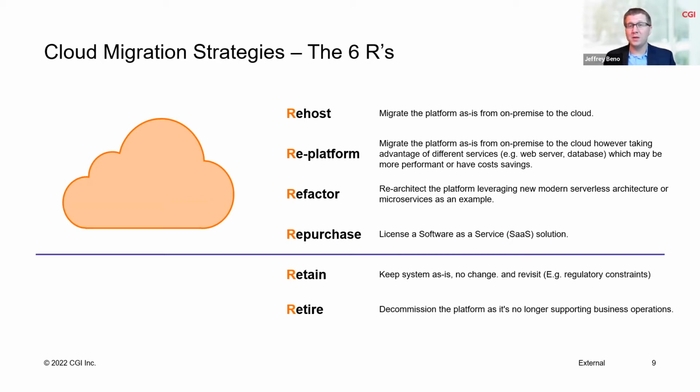So when it comes to rehosting, this is essentially just migrating your platform as is from an on-prem data center to a cloud data center, right? So you're not going to go in there and re-architect or recode. It's essentially replicating those same servers up in a cloud-based environment and then migrating your code into those servers and migrating the data into those servers as well. But you're not necessarily fully taking advantage of all the services that a cloud provider could have for you. However, you are going to take advantage of not having to manage those servers within your data center. So that's one approach. And that's the quick and dirty approach to get you into the cloud.